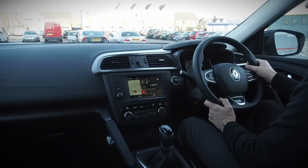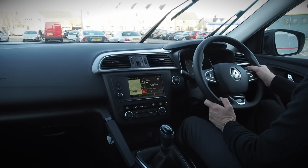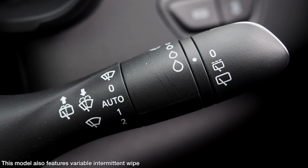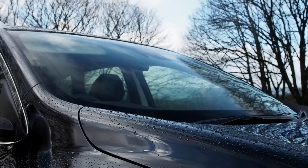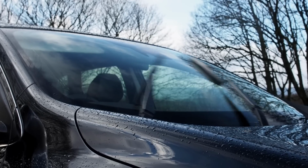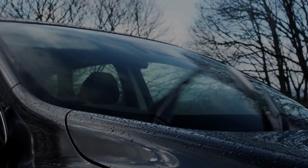The windscreen wipers are controlled on the right hand stalk. First position is intermittent wipe, then continuous, and then high speed. For models fitted with automatic wipers, this function is activated when the wiper stalk is set to the middle position. We recommend leaving the wipers set to auto, as the car's inbuilt sensors will dictate when to activate the wipers.